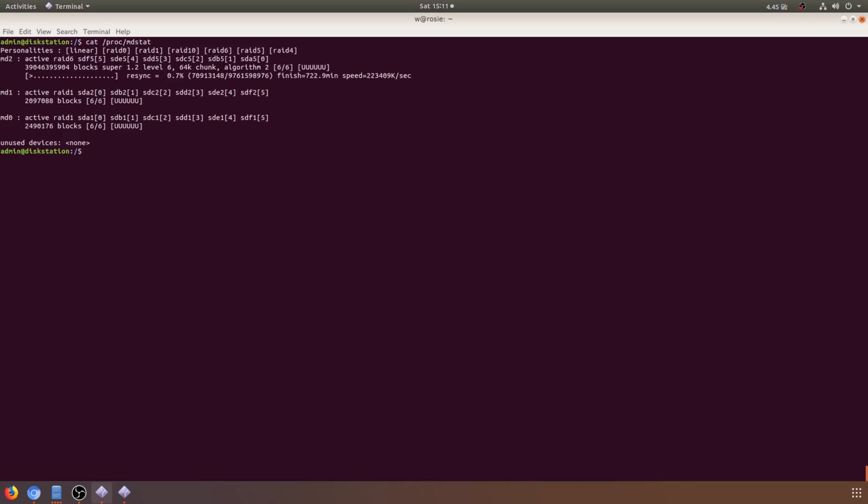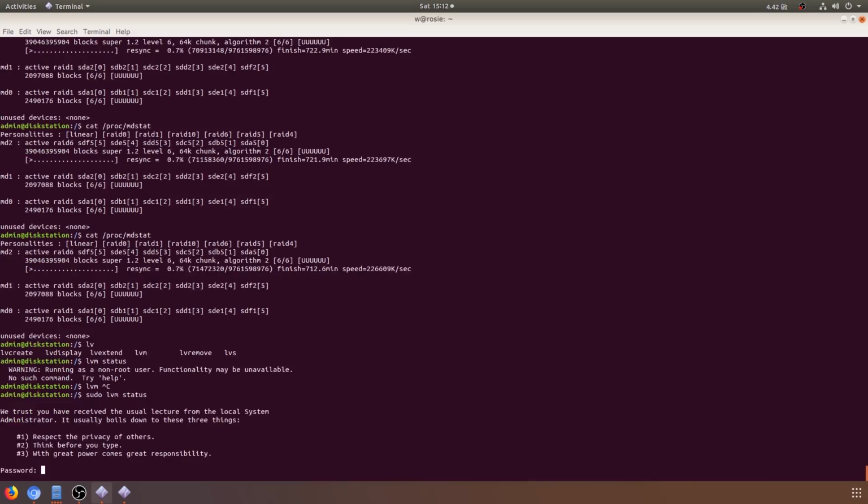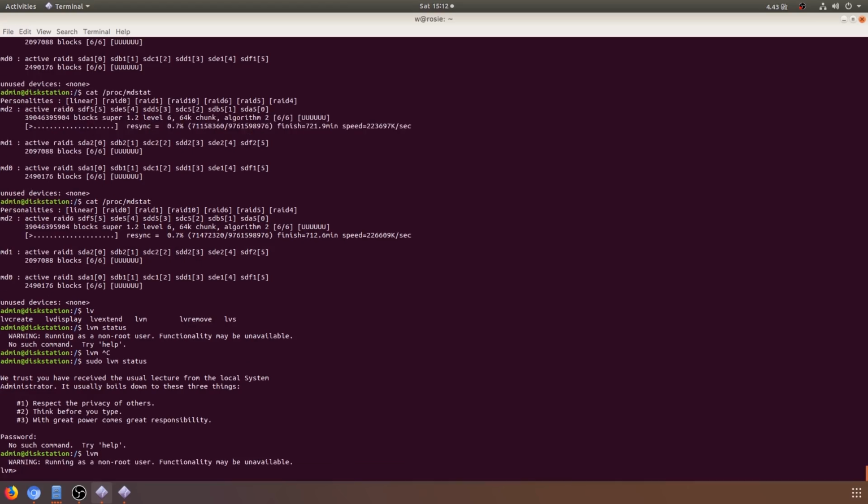SHR lets you use different size disks. MD doesn't let you do that, the Linux multi-disk utility. So if you have a 10 terabyte drive and a 4 terabyte drive and an 8 terabyte drive, it will slice up the drives so that there are different pieces of data in different places, and it'll maintain enough copies of the data so that any one drive can fail.